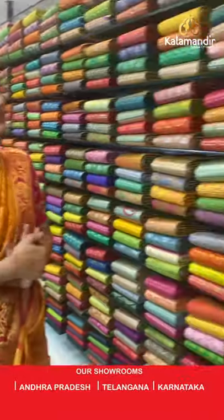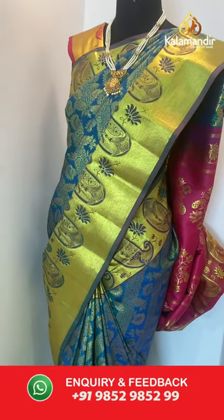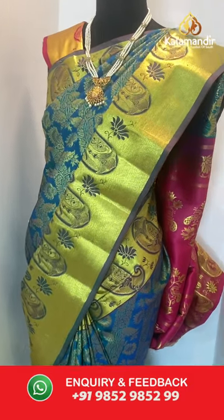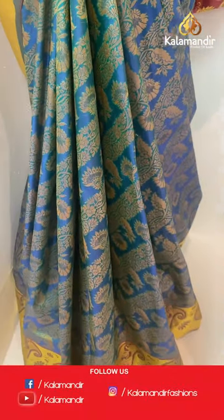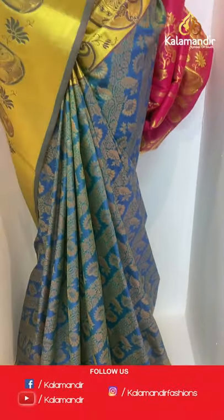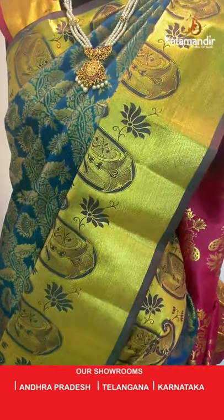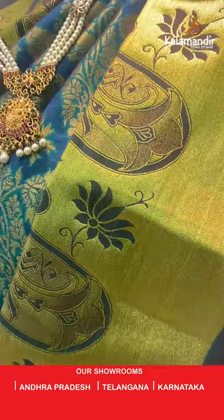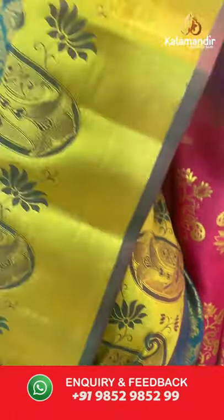Have a look at this beautiful combination of blue and gold. Very beautiful. Here we have a brocade with floral design body. We have contrast zari border with peacocks and paisleys, and we have contrast rich pallu. With this comes an embossed blouse.